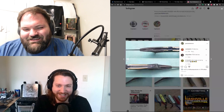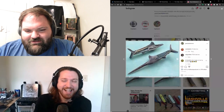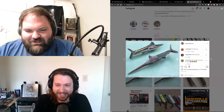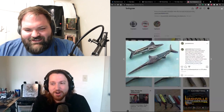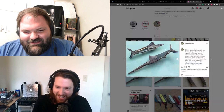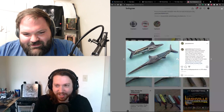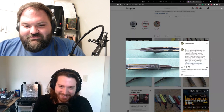I mean, there's literally no reason for you to like a marlin-shaped knife. What is this, some sort of swordfish? A marlin. Okay, all right. Marlin, swordfish. It is crazy. It's amazing. The mammoth looks so much like fish scale. It's just perfect. I've gone back to stare at this so many times.